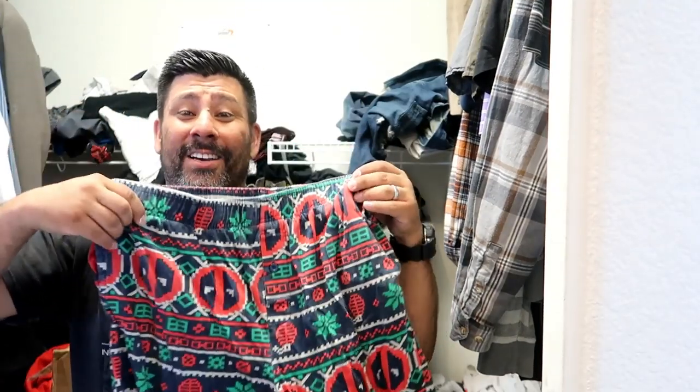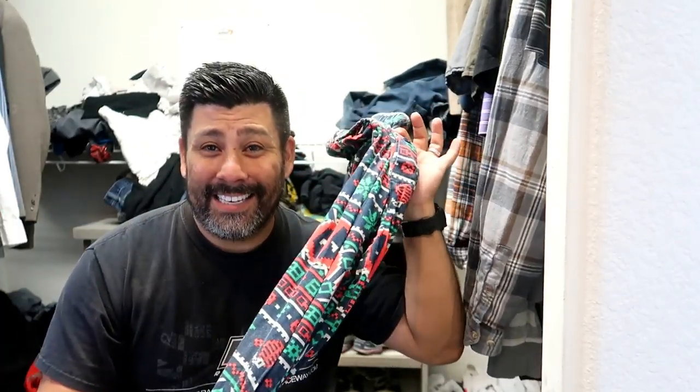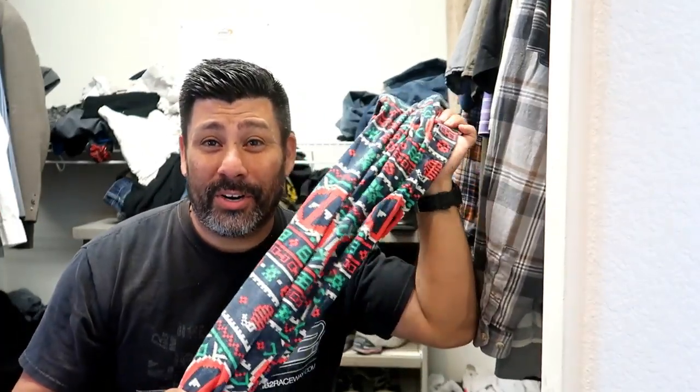Who remembers these? Does anyone remember these? When did I get these? Comment down below if you're a true fan bammer and know. See, these aren't even my clothes. These are the kids' clothes. These are Ethan and Elijah's. So just slowly starting to clear things out.